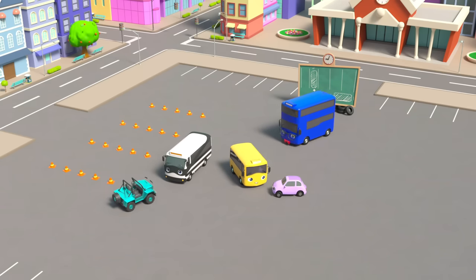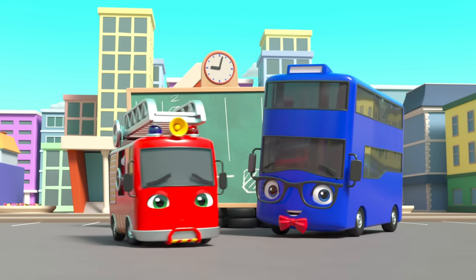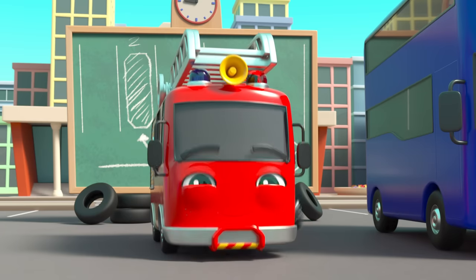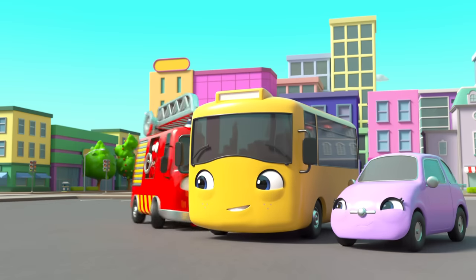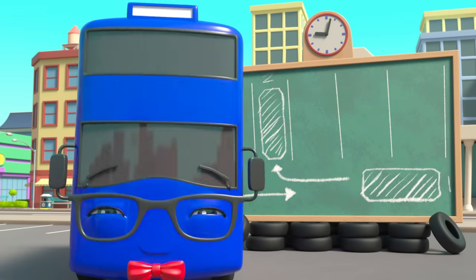At school, the teacher has a surprise. This is Ash. He's the new kid in school. He's going to be joining their class. Ash is going to Buster because he waved hello. He's so excited to have made a new friend already.